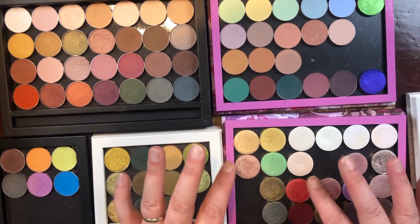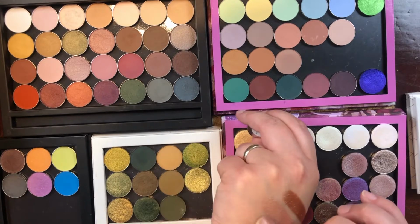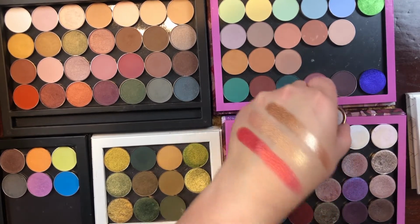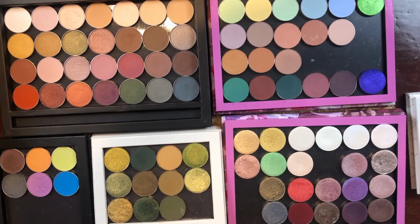I do love this coral shade. What is it? Golden Peach. I don't know that I want it in the palette, but I do want to swatch it for you. It's really pretty. I think it would go nicely with the Apricot shade, but I don't know if I want to include that one. What else can we do?